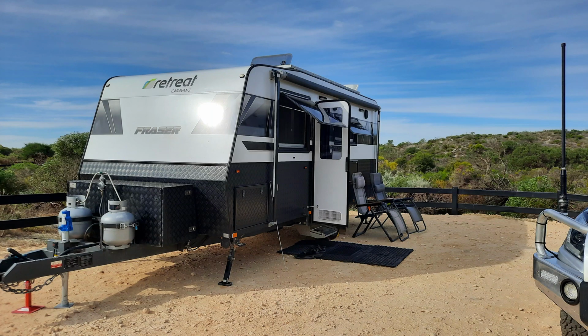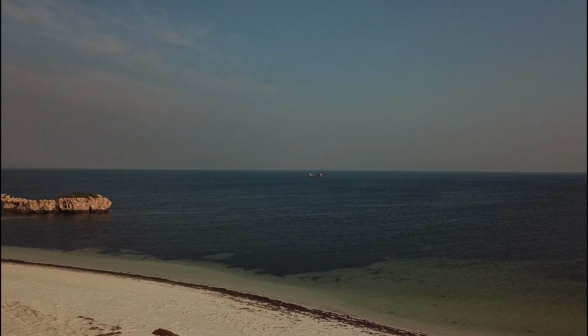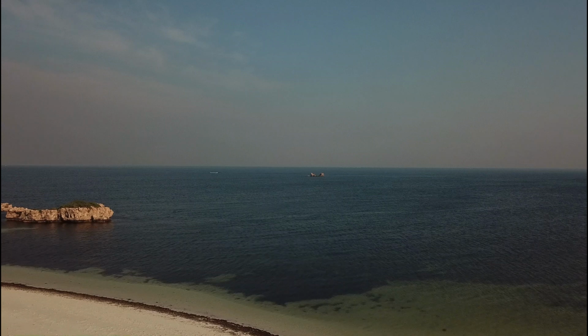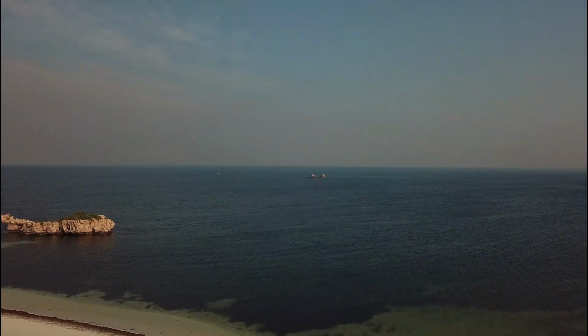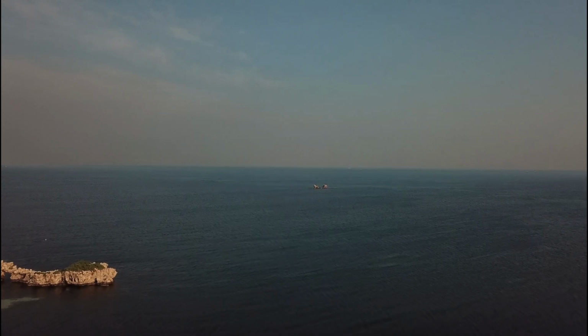After a couple of very hectic weeks in Perth, we headed off again, and our first stop was Milligan Island, which is up near Green Head, 2.5 hours out of Perth, and a lovely little beach and a spot. And we sat there for a couple of days and just regenerated and did some snorkeling and that sort of thing. It was very, very pleasant indeed.